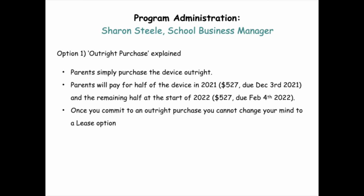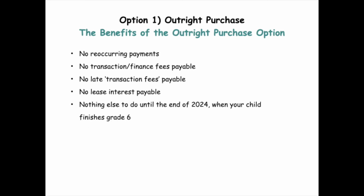The benefits of the outright purchase are that you have no recurring payments, and there are no transaction or finance fees payable. Once you buy the device, you have nothing else to worry about when your child finishes grade six.